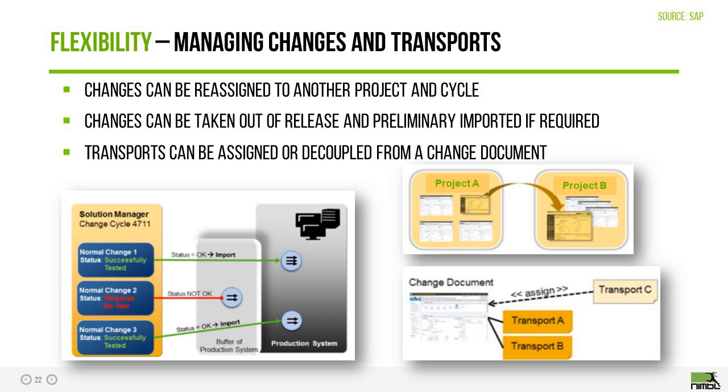So you have that flexibility. If you have, for some reason, a need to move one particular change first into production and then move the whole gamut of changes into production after.